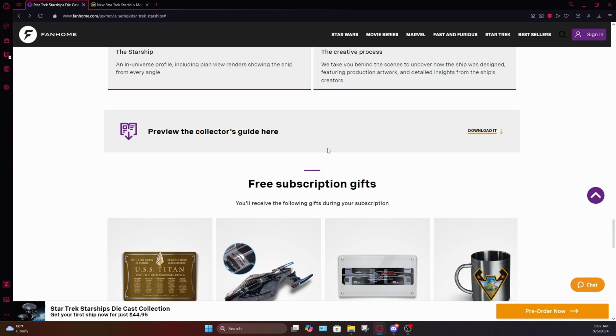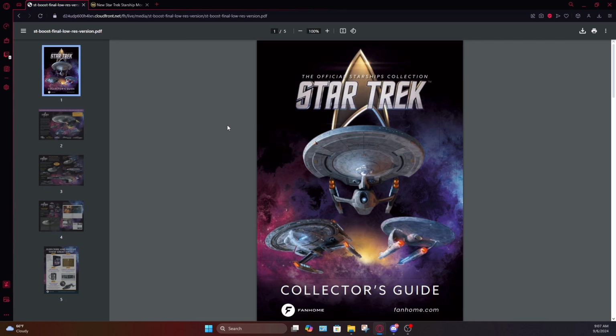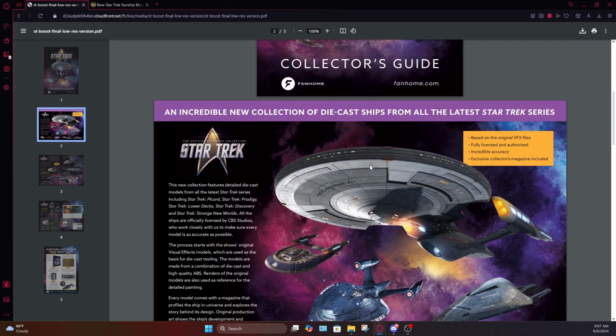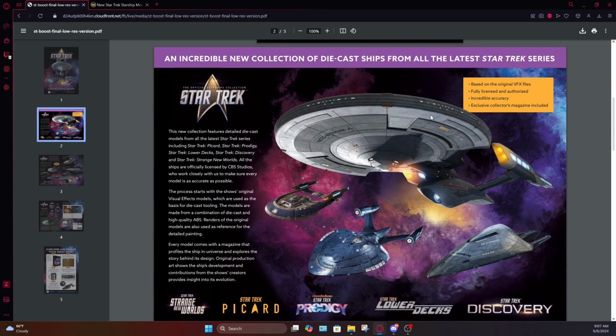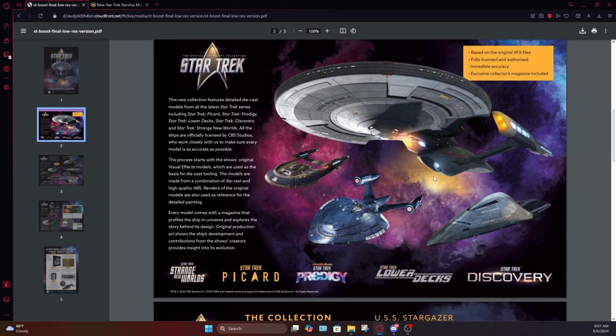Okay, now checking out the preview for the collector's guide here. This is just a little preview, so it's probably not going to be the entire thing. We can see Titan A, we got Stargazer and Farragut up here. We get a look at some other upcoming ships, which means we also know that somewhere in the collection we're going to see the Helios 12 from Star Trek Picard Season 3, the Protostar, and the Dauntless from Star Trek Prodigy.